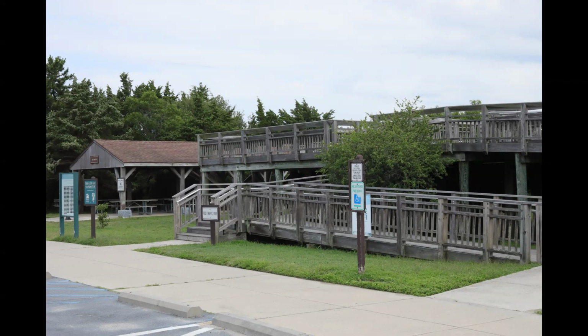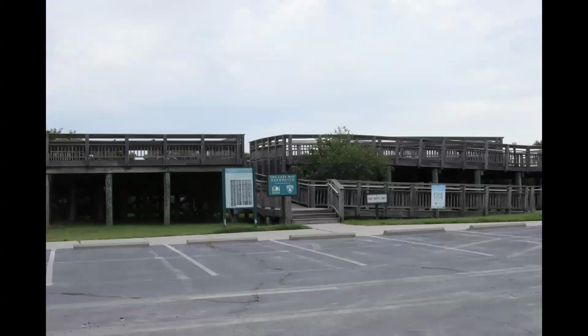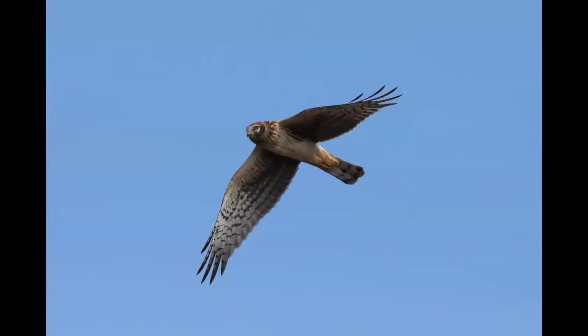The Hawkwatch platform is active from September to November. And there will be staff on the Hawkwatch platform that will be able to answer all of your migration questions. Here's another view of the Hawkwatch platform, the Cape May Hawkwatch. And you can see all different kinds of species that migrate by in quite large numbers throughout the morning. This is a northern harrier. This is a female northern harrier. It's a species of hawk that hunts over wide expanses, especially marshland.